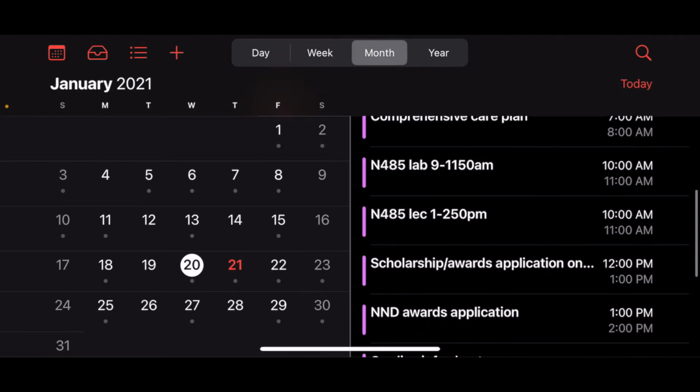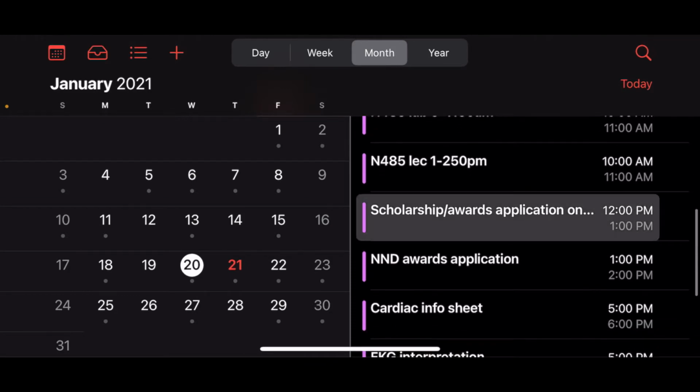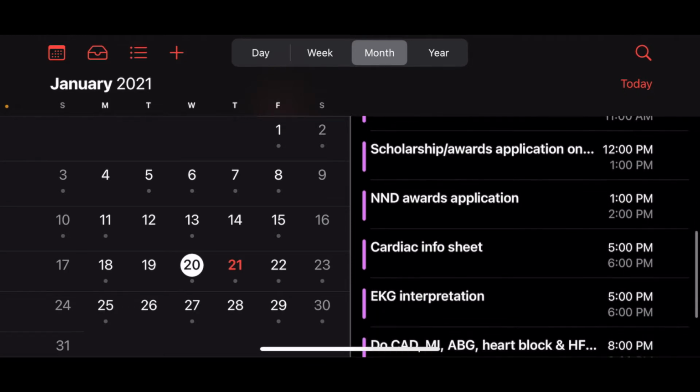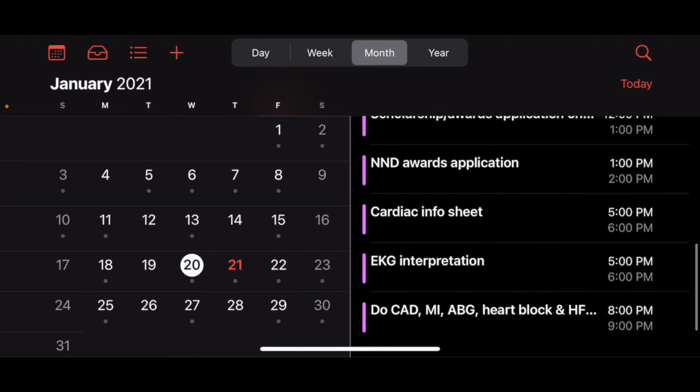Then I have my lab from 9 o'clock to 12, a 3 hour lab, and my 2 hour lecture from 1 p.m. to 3 p.m. And then I have to continue applying to scholarships and awards from the university. I also need to complete my awards application to my work people. Then I have to review a cardiac info sheet to solidify my knowledge around that body system. And then I have to do more on EKG interpretation and 12 lead ECG.